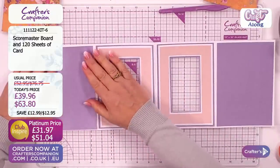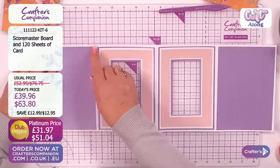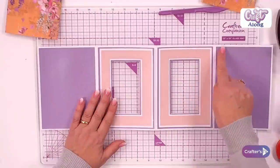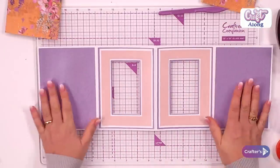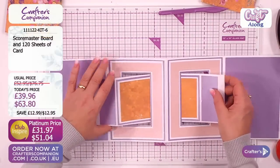Just there. Now, can you see, when I do my mats and layers, I try to make sure I've got straight lines. So even if you're out on one, so long as you're out by the same amount on all of them, they're going to look a lot better. So we should have a nice straight line running across there. And it's just pleasing to the eye. It's just really easy. So what I want to do is bring back this piece. And as you know, this piece is going to go through the middle just there.